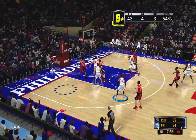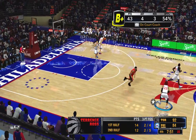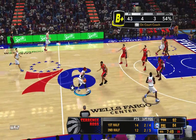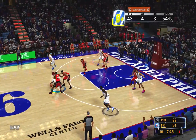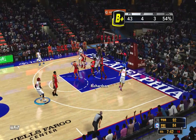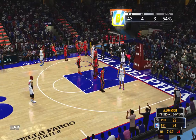Fires the 3. Gets it to go. And now it's an 8-point Raptor lead. He's putting on a commanding performance here. He's hit 2 3-pointers in each half now. Doubled by Ross. Rain Man passes to Richardson. And so he draws the foul on the shot. A trip to the line to shoot 2.